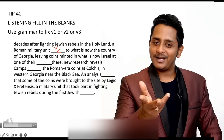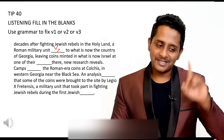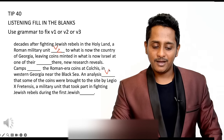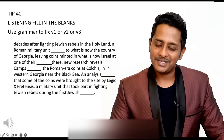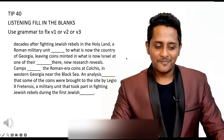Reveal is wrong, it should be ED because the entire tense, the situation is in the past tense. It should be revealed here also. Revealed, be very careful. Whatever grammar you learn, all these can be easily fixed using grammar. Listening fill in the blanks is easy peasy. You just need to know how to solve it.